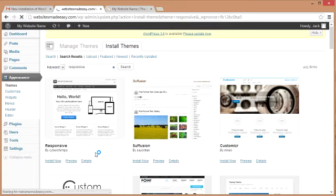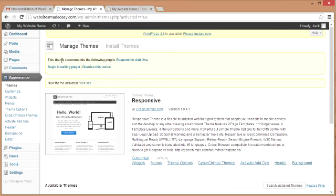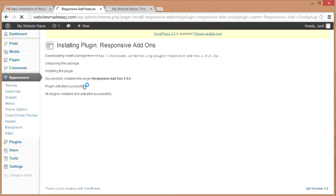And what makes the responsive theme really good is if you're viewing your website from a mobile device or a smartphone, the website will resize and reformat so it looks good on the small screen. Then we can just click activate, and there will be a message up here. This theme recommends the following plugin, responsive add-ons. So we need to install a plugin for this theme. It's really simple as well. We just click begin installing plugin and hover over the plugin, responsive add-ons, and click install. And that will install and activate.